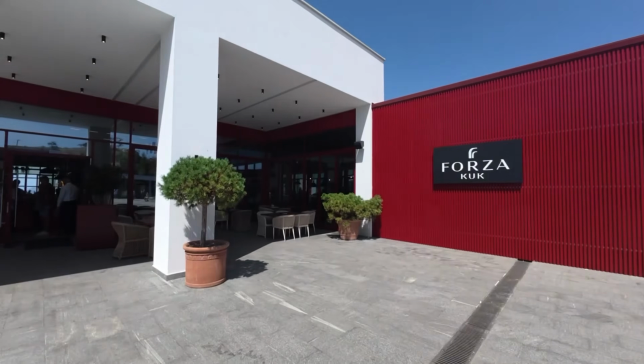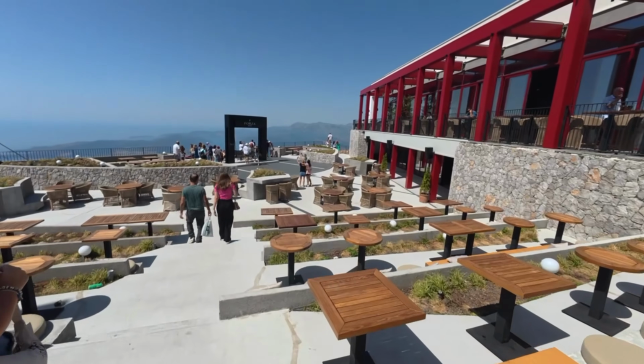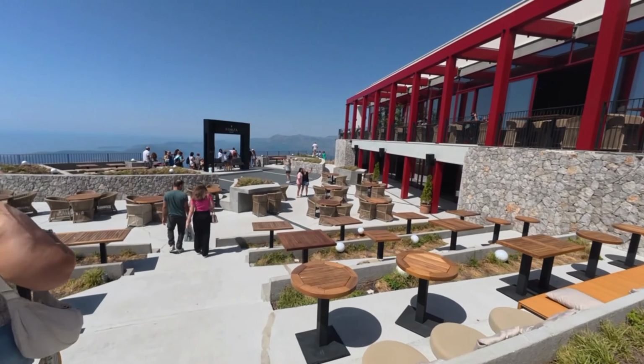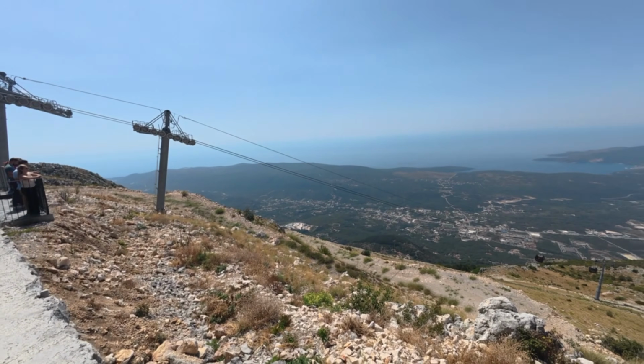Let's take a look around and you'll find a 5-star restaurant with local delicacies, a cafe kiosk, a gift shop, the Alpine coaster and a viewing platform. You'll also find mountain hikes nearby.